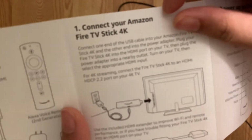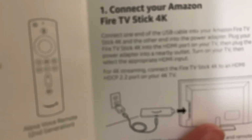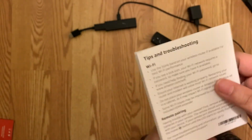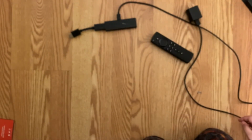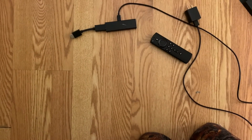Connect your Amazon Fire TV Stick 4K. Connect one end of the USB cable into your Amazon Fire TV and the other end to your power adapter. Plug your Fire TV Stick into the HDMI port of the TV. Plug your power adapter into your outlet. Turn on your TV and then select the HDMI input. Complete the on-screen setup. Then on the back of your remote, insert the included batteries. After that, pair your Alexa voice remote, following the on-screen instructions. Let me just focus back on everything here.